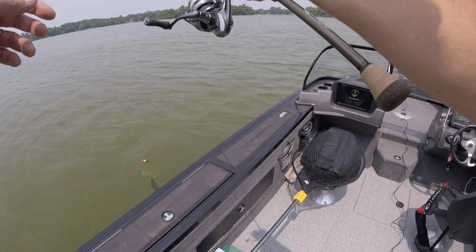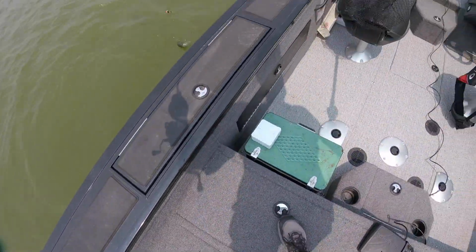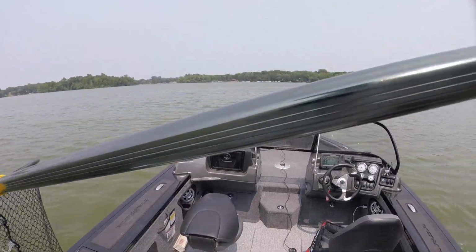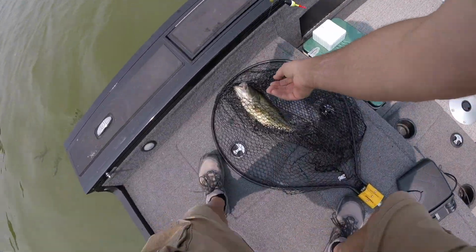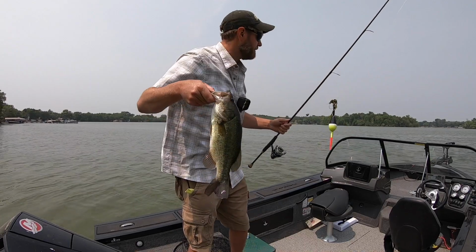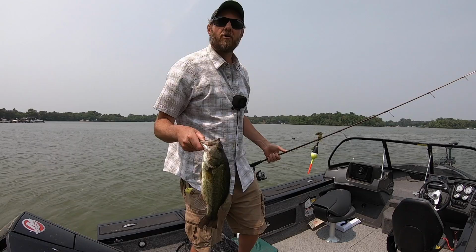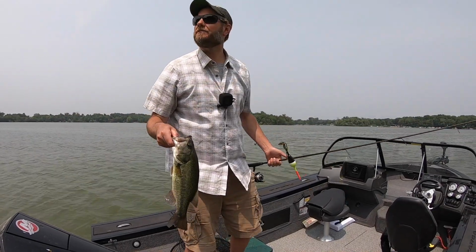You catch absolutely everything. The target species is, of course, catfish, but I'm not afraid to catch some largemouth bass, bluegills, hybrid bluegills, whatever that was. All right, little largemouth. Hello there, buddy. This is like going back to your roots fishing. And I absolutely just love it.